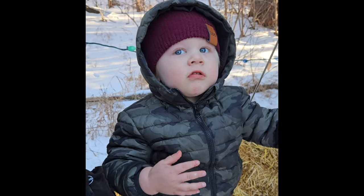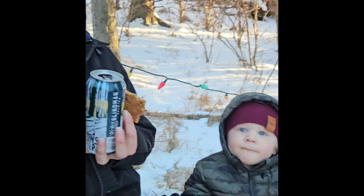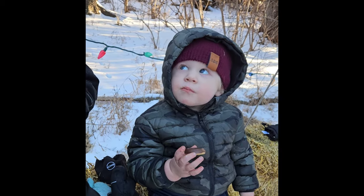Is your marshmallow and your cookie good, Watson? Yeah. Is your marshmallow and your beer good, Mom? Yeah. Oh yeah, I get another cookie. Is it good? Yeah. Is it good, hey Layla?